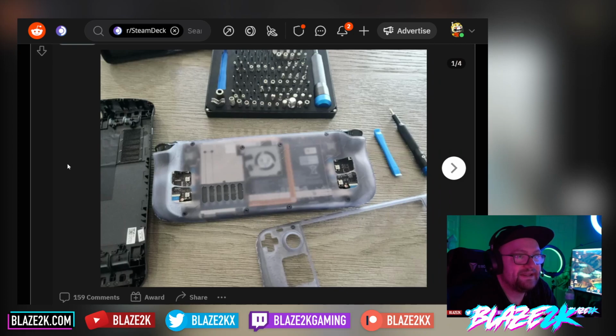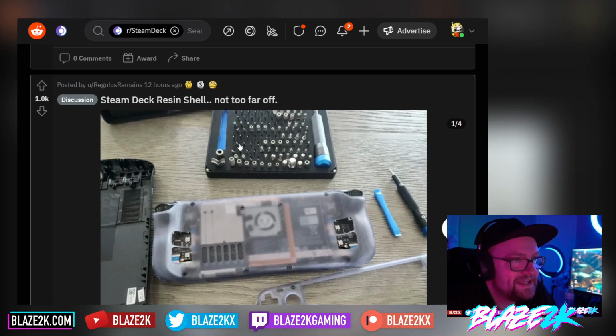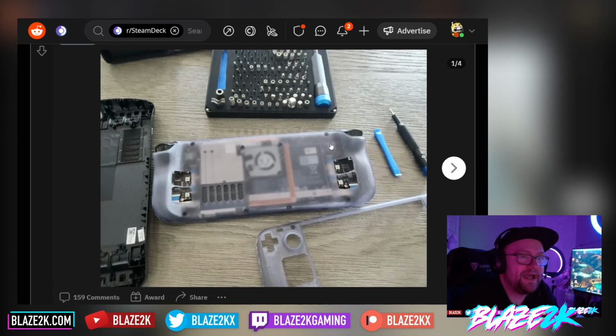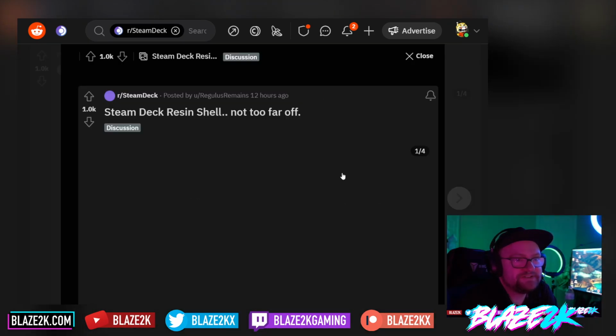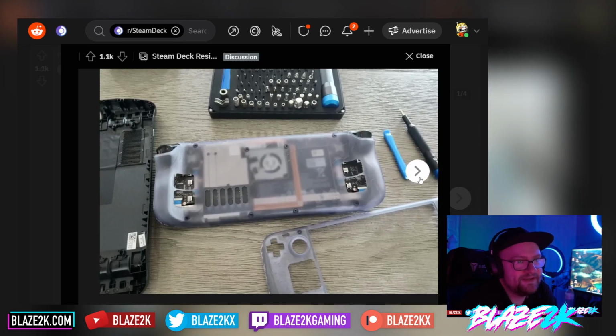And this guy has literally used his resin printer to print a whole new back shell, and by the looks of it, a front shell as well, for the Steam Deck, so you can get a transparent back cover for the Steam Deck. So let me see, he says Steam Deck resin shell, not too far off. So here are the pictures of it, guys. Very cool. Looking nice in the back, dude.